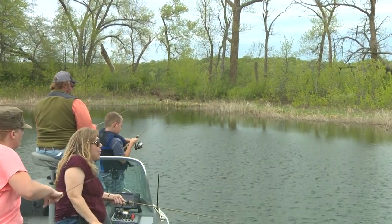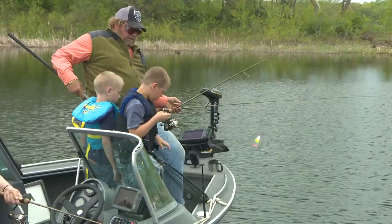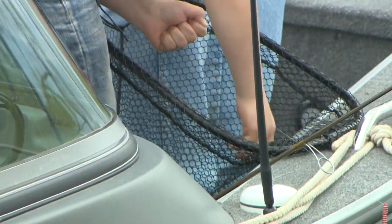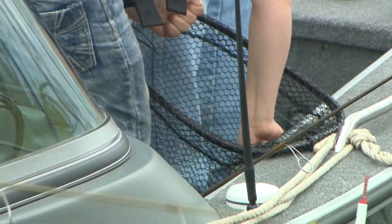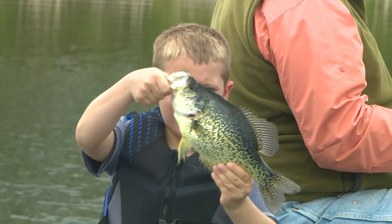I got them. That's a huge one, you need that net. Get the net, get the net, get the net. Ooh, that's a toad, Kate. Holy, this is a monster. There you go. That's a monster. Caden may have big fish of the day here, guys. We don't know, but it's possible. I think he's got most fish of the day so far, too.